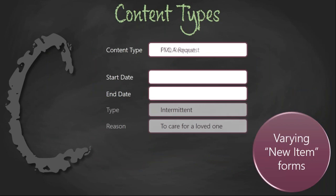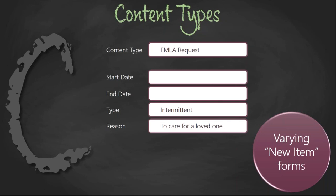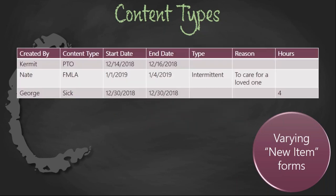An example here, so PTO: start date, end date, type, and reason. That's for FMLA. In that same library, we're collecting sick requests. So we don't need start and end dates, or what was it? We don't need the reason, there we go. We just need hours. How many hours of sick time? But when they're in the list view, then you have all of them together, and you can sort, filter, create your views. So multiple content types, one library, easy access, easier workflows. You don't have to build six, build one.